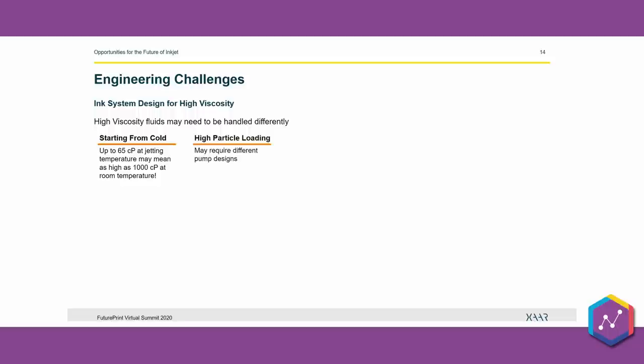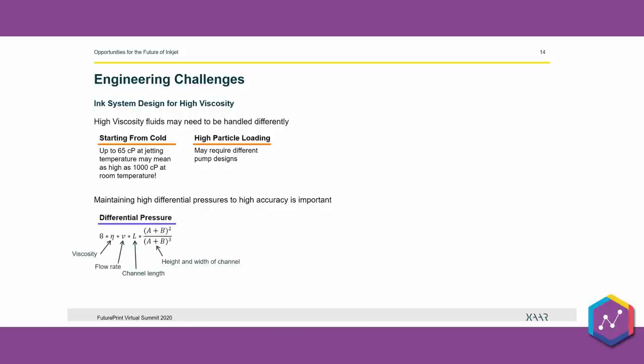There's also a consideration for high particle loading with high viscosity, so potentially the membrane pumps that are quite common at the moment may not be suitable for certain high viscosity fluids going forwards. And then there's the issue of high differential pressures required for high viscosity. Differential pressure is calculated from this equation you see here, so you can see that as you change the viscosity, you change your differential pressure requirement quite a bit.